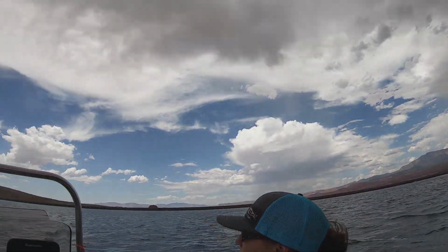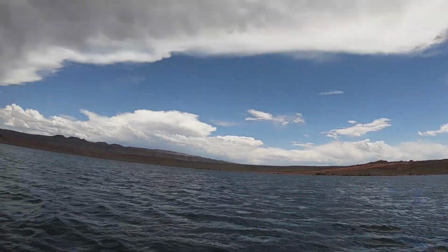Storms building all around us. We just had one pass over. We got a window now, so we're gonna try and fish until another one pops back up, which could happen.